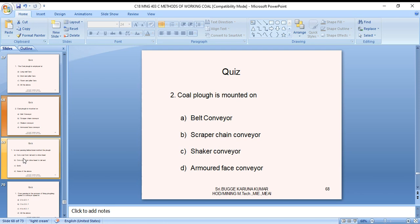Coal plough is mounted on: belt conveyor, scraper chain conveyor, snake conveyor, armored face conveyor. Which one is the best one? So mostly it is the armored face conveyor. It's all mounted on the face. Coal plough is employed on longwall face, board and pillar face, room and pillar face.